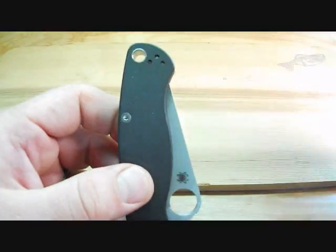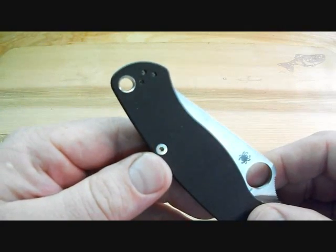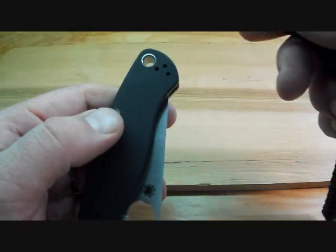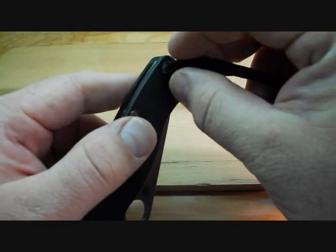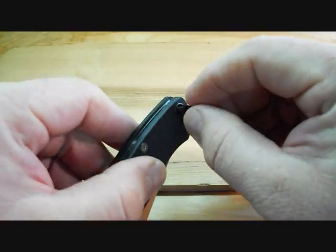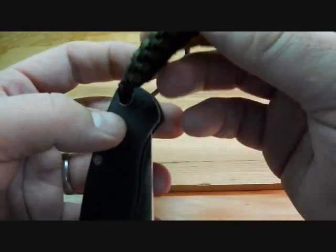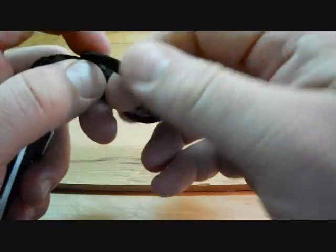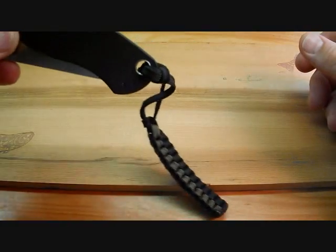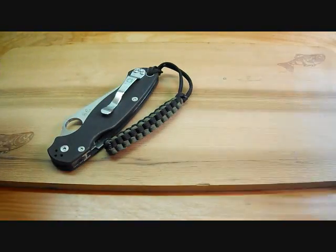Lanyard hole. Check this out. The lanyard hole is huge. Man, you can stick your lanyard in there. For example, let me show you. I got some 550 paracord here. Pop this little paracord in here. I'm gonna do you a little demonstration how easy it is. Whip that bad boy around, and you got your lanyard on there. A little tassel. Check that out.